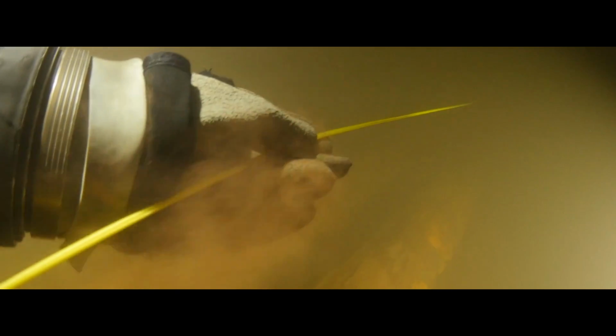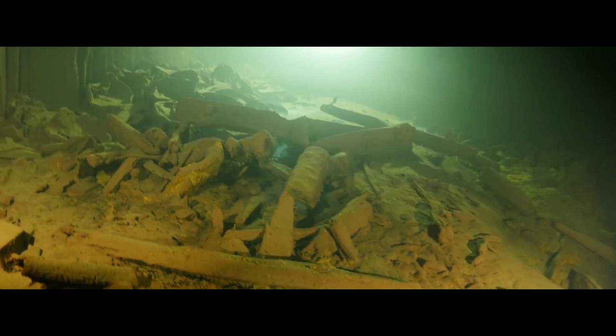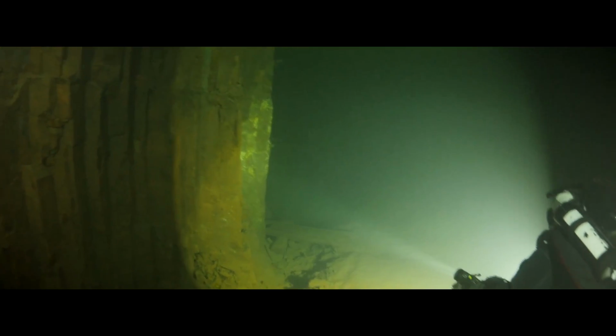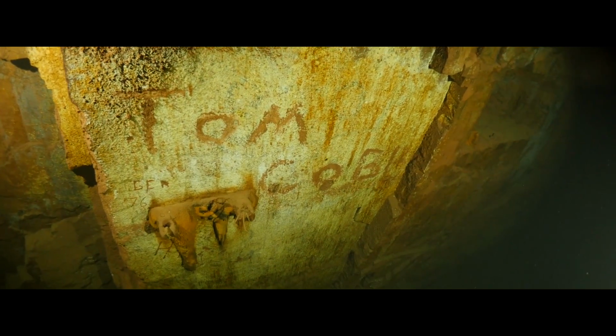Because there was no warning in terms of flooding the mine, it's full of artifacts. So it's industrial archaeology. You can follow the pipes and the pumps and the personal artifacts of the miners, and you can see crosses on the wall where men died at work. 106 men died in the Bell Island mines. It's an incredible asset beyond the natural beauty of this place.